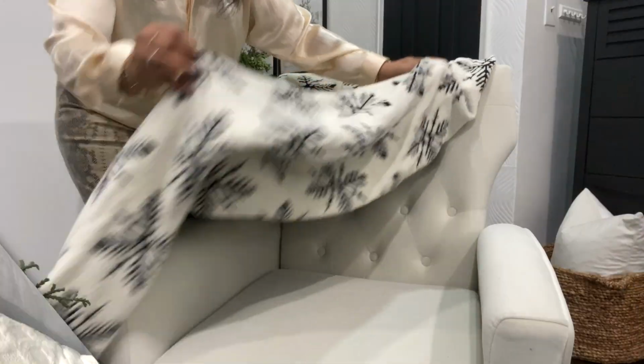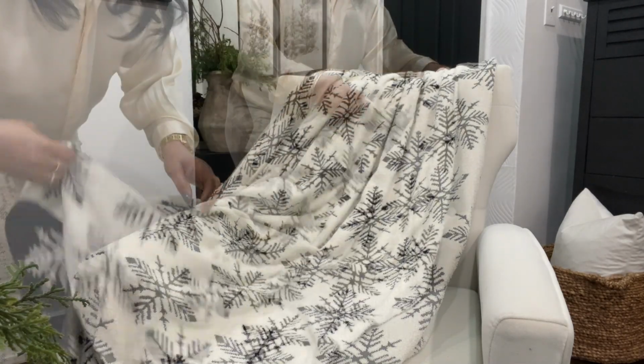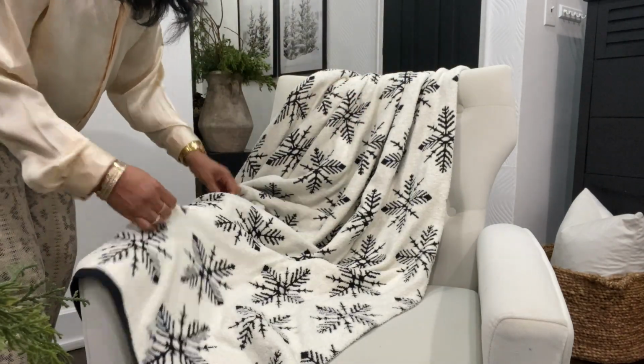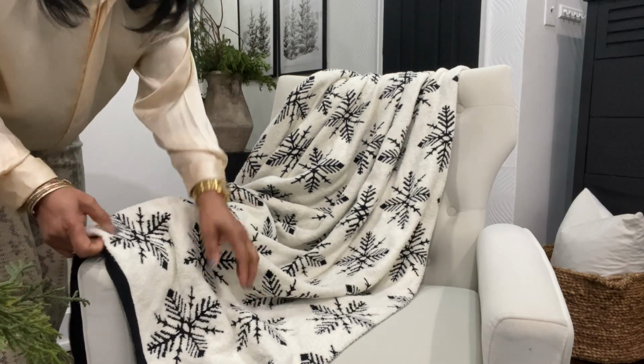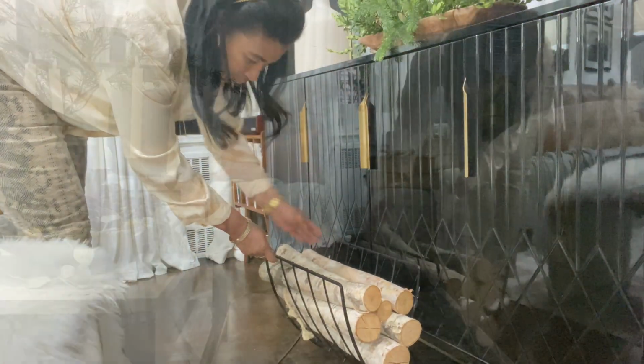Going to the armchair, bringing in some more coziness to the chair. This beautiful snowflake blanket, and then I'm just going to contrast it with this textured pillow, adding more texture with these birch wood.